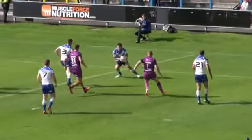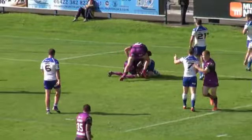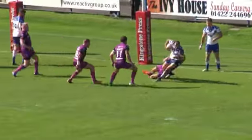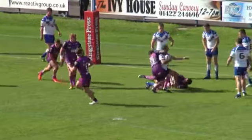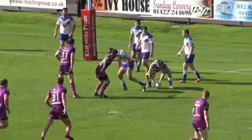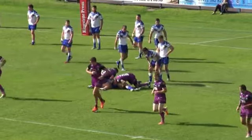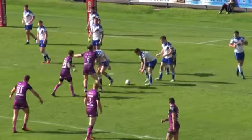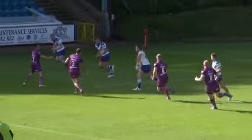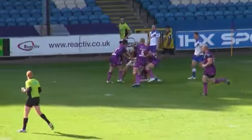Kane with a kick through. Taken well by Fieldhouse, good positioning, and just manages to stay in the field of play. As we approach the last 5 minutes, Rovers strong defensively at the minute. Halifax having to try new things, passing the ball along the line where they normally probably wouldn't do.